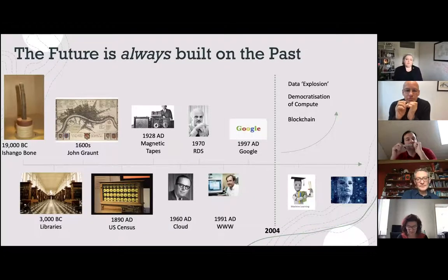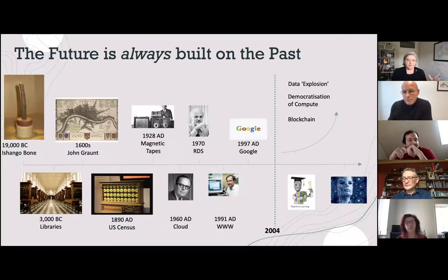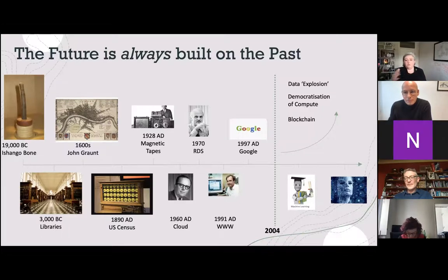So I wanted to talk a little bit about the future, but the future is always built on the past. And I'm sure anyone who works in the computer science department in the University of Lisbon already knows all of this. So I'm going to run through it very, very quickly. But we talk about data, and we start in about 19,000 BC with the Ishango bone, which is the first time that humans apparently recorded counting. So it's a counting stick, basically. And then we move through all of this sort of prehistory all the way up until about 2004.